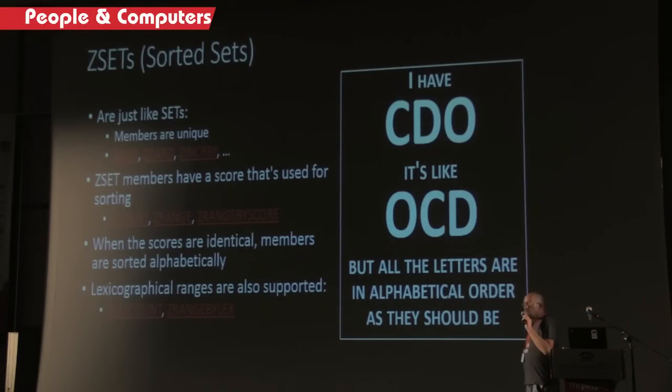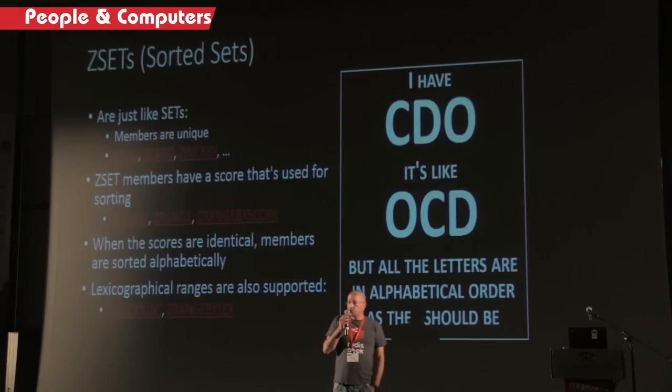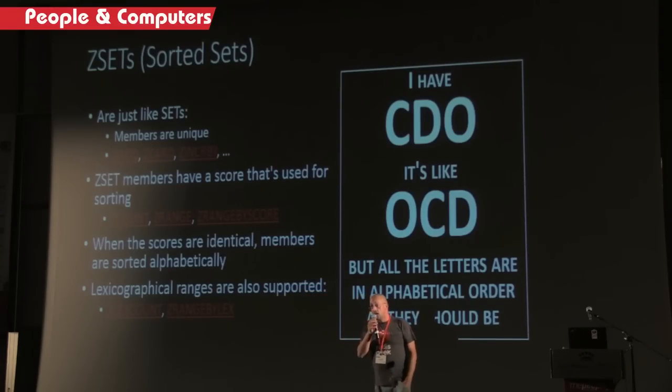Another nifty little data structure that Redis has, like sets, is called the sorted set or the Z set. The Z set is just like a set in the sense that it has members. Every member is unique in it. But on top of that, each member can have a score, and you can actually sort stuff by the score. So you can use Z sets when you want to sort data.